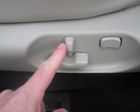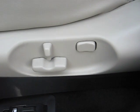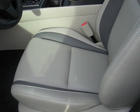This here is your power seat. It's a non-memory seat on the Touring model, but you still have those great functions. And this is an inflator for your lumbar support. You can get yourself really, really comfortable in this car, which is great.